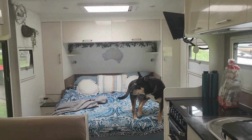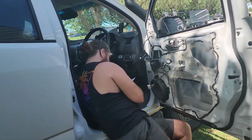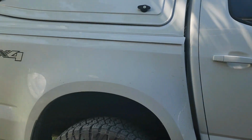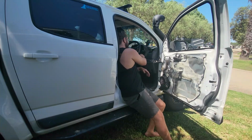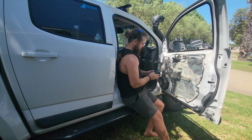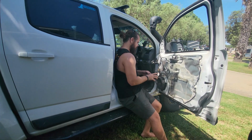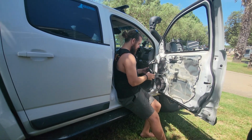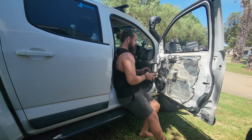So my trusty supervisor was watching from the comfy spot, like most supervisors do. We had a bit of an issue with the driver's side window not going up, so I thought I'd pull it apart and have a look to see if I could figure out what the problem is. What I found after a bit of fault finding was that the regulator wasn't working on my power window. So I called up the local auto electrician and they didn't have any in store, so I thought I'll just order one online, which would forward on to our next destination.